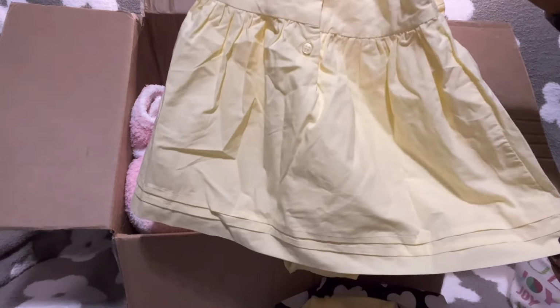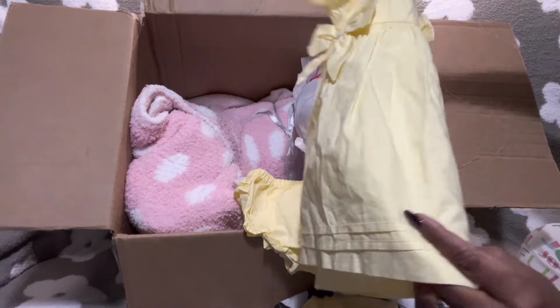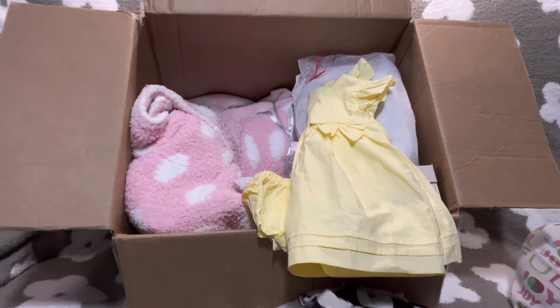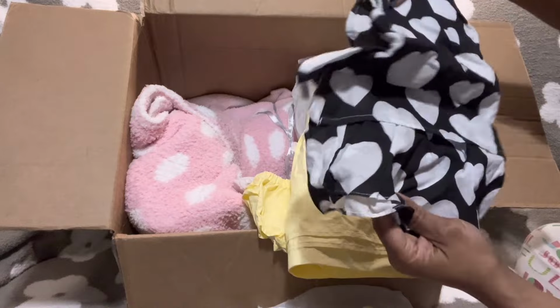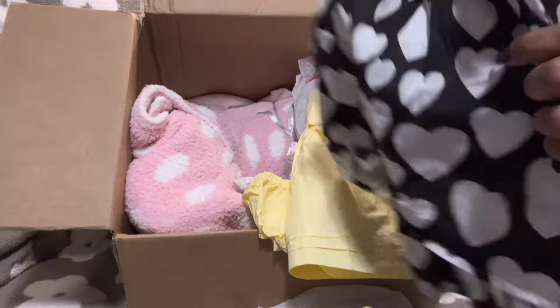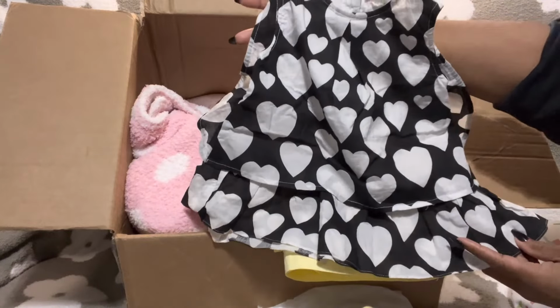Okay, you got the little lines on the back. Okay, a little cuff on the back. We have the little, hold on, I put that away too fast, the little ruffle shoulders. And then we have this cute little black dress with the white hearts. That's real cute. I like that.